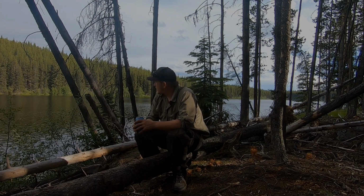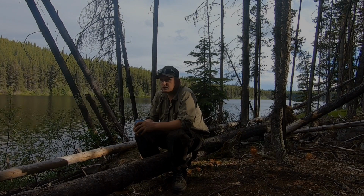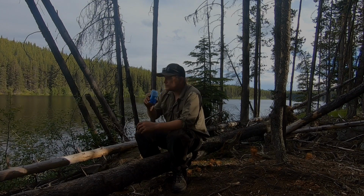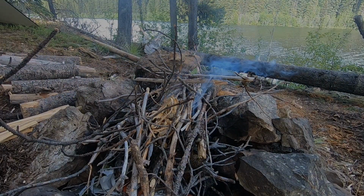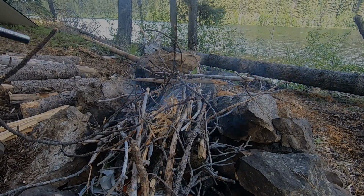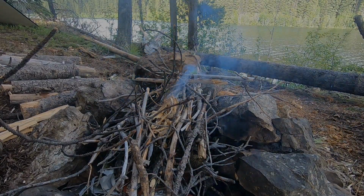We got loons diving. And really, it's been pretty quiet. Just some birds chirping and lots of mosquitoes buzzing. And yeah, it's been good. It's been a great day out here. And we have fire.